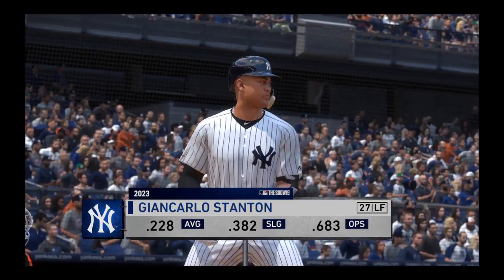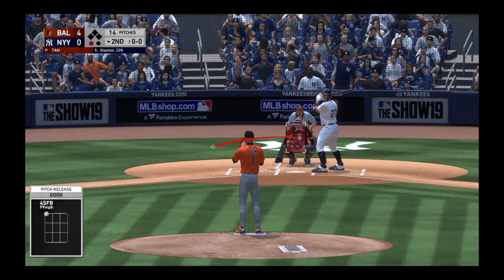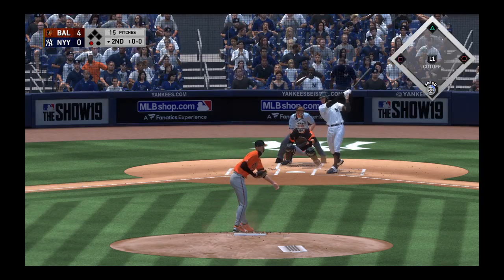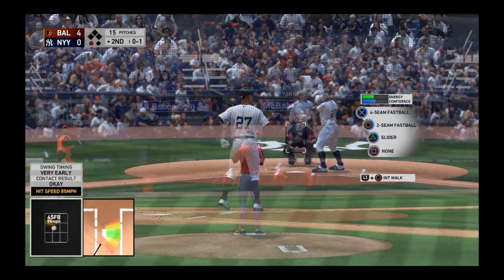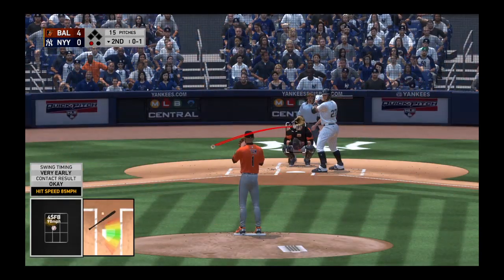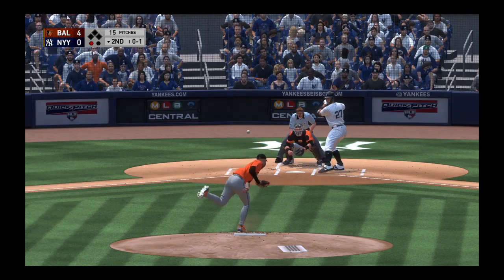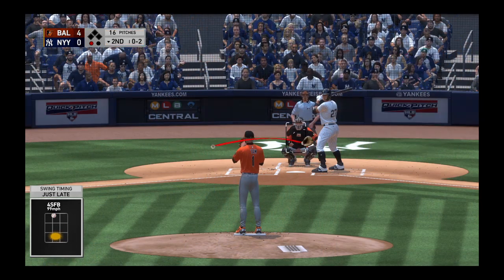Giancarlo Stanton now. And he's a guy looking to break out in a big way. Hasn't been getting the results he or his club have been hoping for. Hit down the third baseline. This is foul for the first strike. The 0-1 pitch. Gets the fastball by him here, and he's in control 0-2.